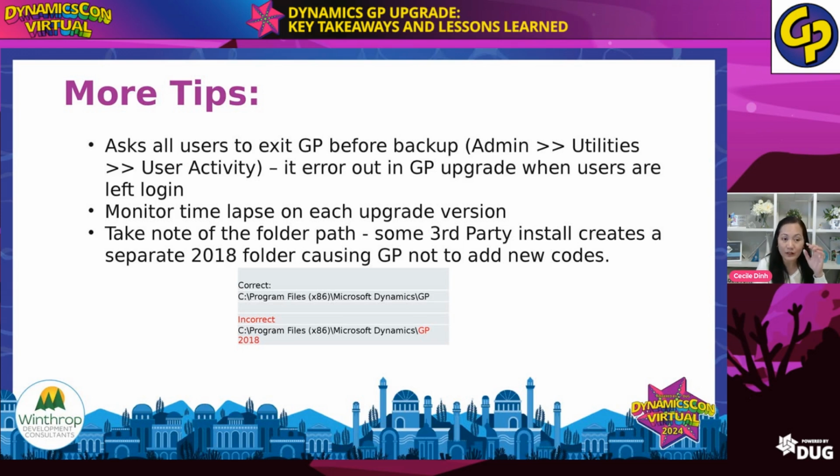So if you didn't really look at the folder path, you click next. At the end, you'll say, where's my third-party module or the product? How come it's not saying click yes when you run your utilities, there's new code, click yes? It's not prompting. It's because it went to a different folder.